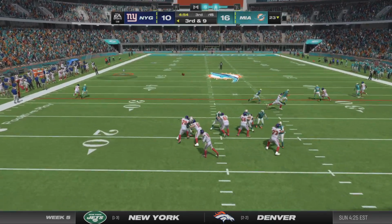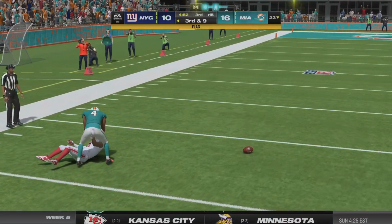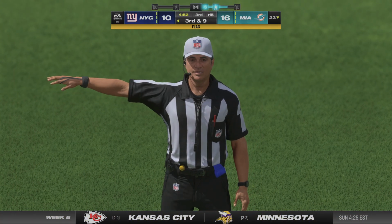Here's Jones to throw on 3rd down. And that's going to wind up incomplete. However, we do have a flag down. Let's check in with the referee.